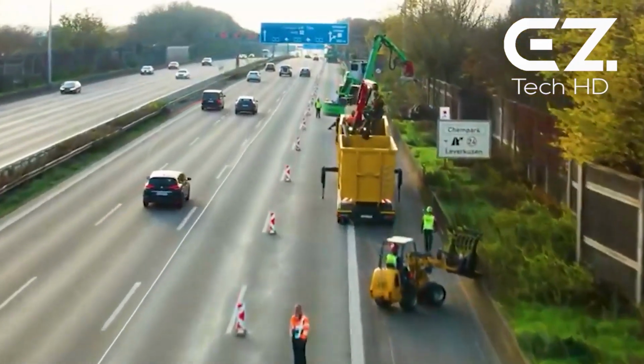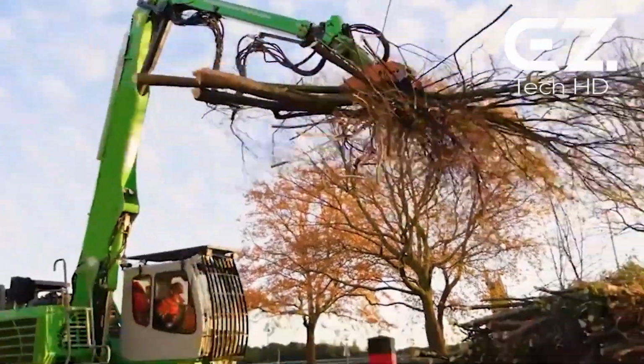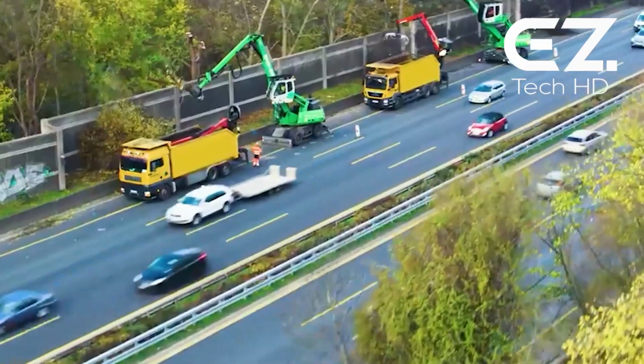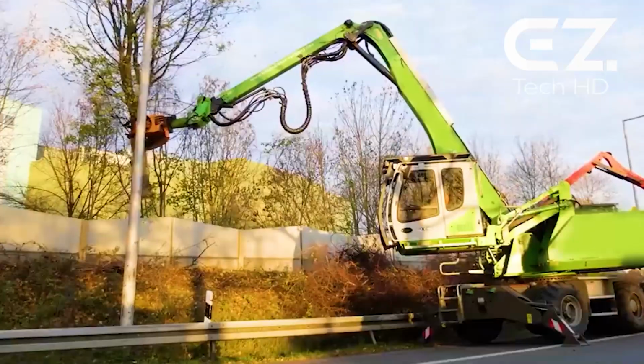Levasom machine is responsible for cutting and pruning trees along Germany's busiest highways. It has a track record of treating approximately 500 trees per week, showcasing its dedication to keeping the roads clear and visually appealing.